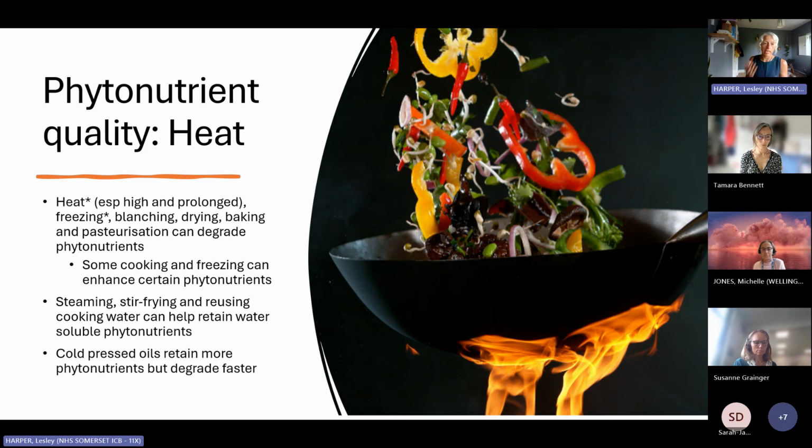Freezing can also negatively impact phytonutrients, but it can also enhance some phytonutrients and preserve them, I should say. But blanching, which is a process done particularly when foods are frozen, drying, baking and pasteurization can all degrade phytonutrients to some degree. But I think it's about thinking of it as a spectrum, and actually, we've always cooked our food. We've always had a mixture of raw and cooked food.